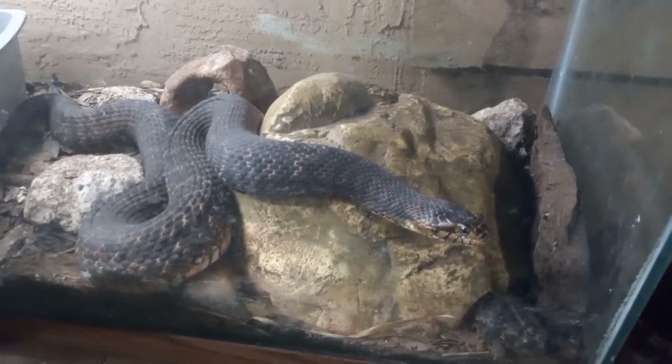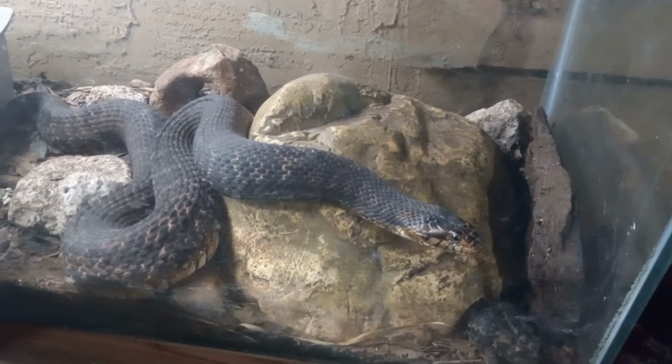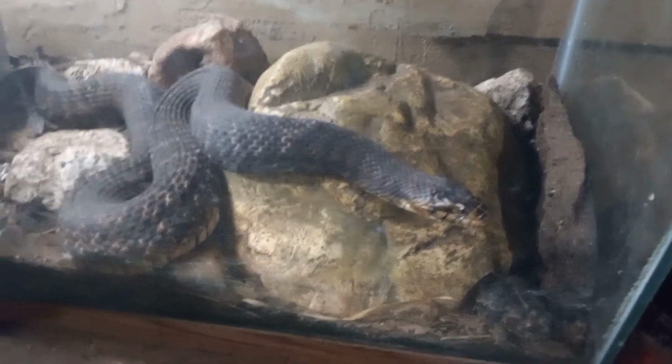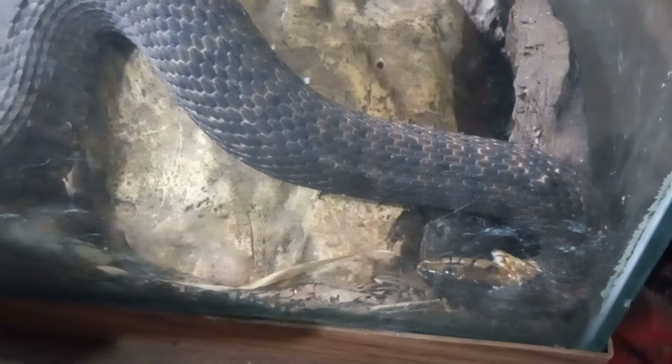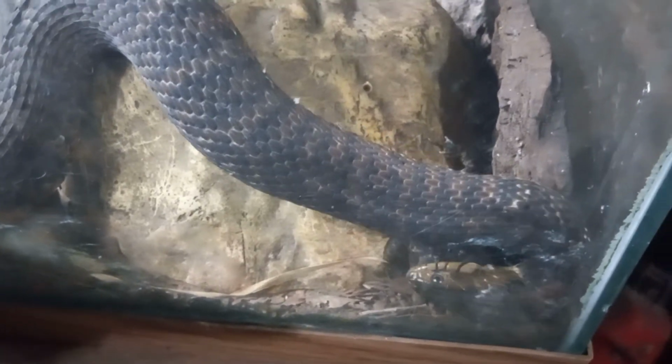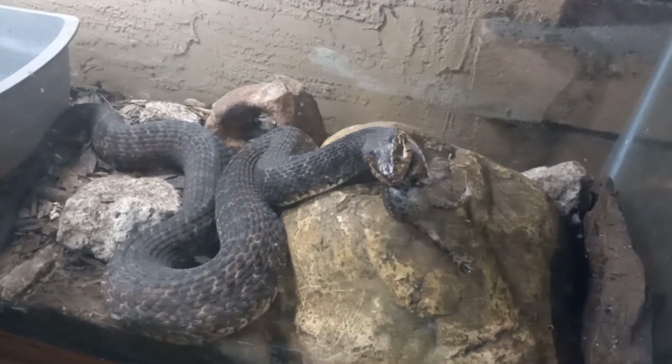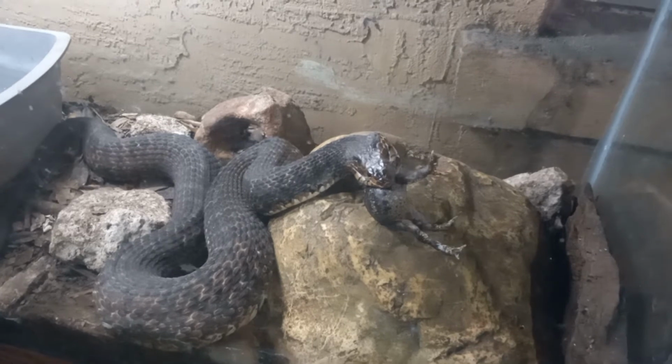I may get a separate feeding aquarium for the python, but Haze doesn't try to bite. I always tap the glass before I feed her, so she knows when the glass gets tapped, it's food time. When the glass isn't tapped, I can safely put my hands in here without her trying to strike at me. She'll show you how it's done. She should put this toad down much faster.